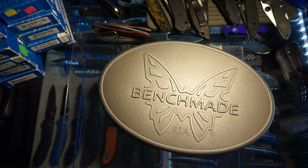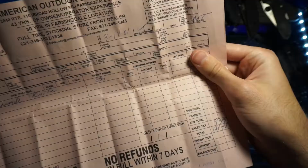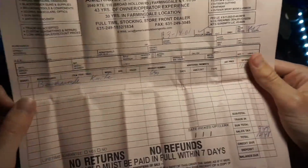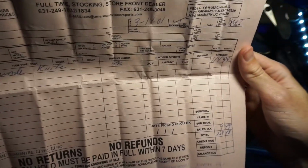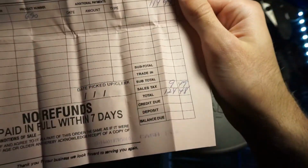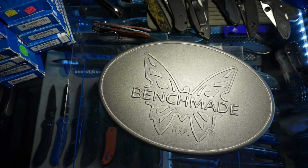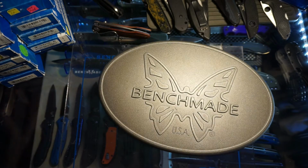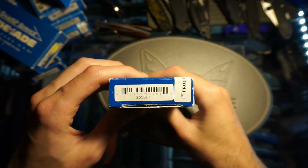Oh, that's cool. Just to show you, it actually has the original paperwork for the guy that bought it. BENCHMADE knife, model 690. Looks like he paid $114.99 for it. Sales tax $9.49. Total $124.48. I live in Oregon, so that just doesn't make sense to me. We don't have sales tax. Number 13, 2550 BT.